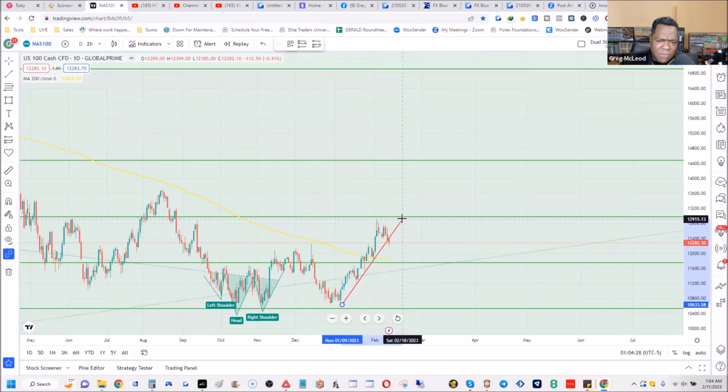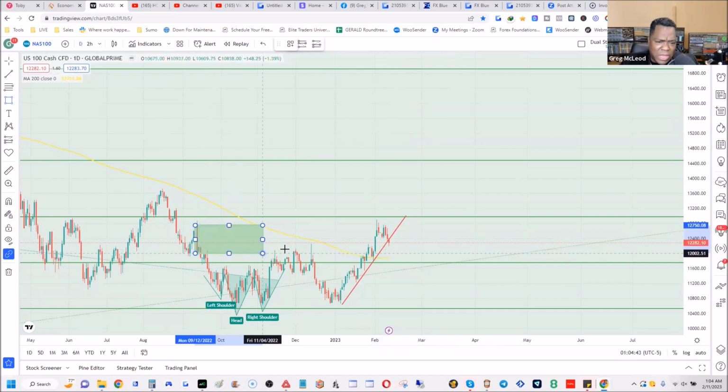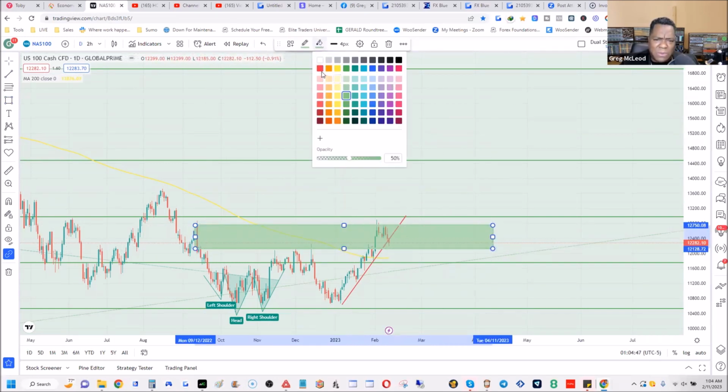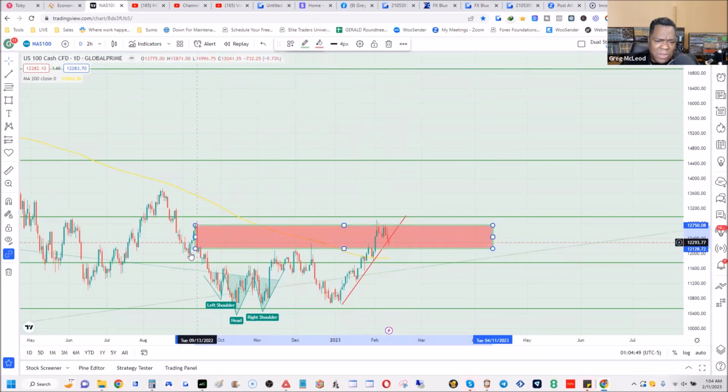And we are at the bottom. We actually kind of broke, and that could be a fishing expedition where they fish for your stops and then maybe come back up. But we are in a big supply zone, it's huge. I don't use supply zones that often, but when you see one like that, and the price went up into it.